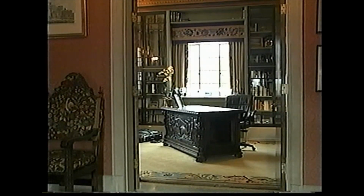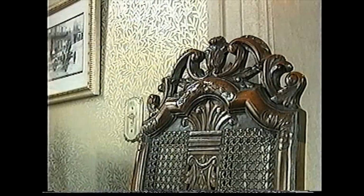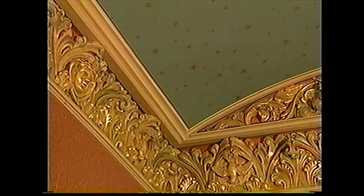In the attic, they discovered these doors that had been designed for the library bookcases but were never installed. In the library, they also used original window treatments that had been in Walter Marr's upstairs office. All of the wallpaper in the house is hand-blocked William Morris designs. The paper on the vaulted ceiling in the entry hall is covered with stars that create a magical effect at night.